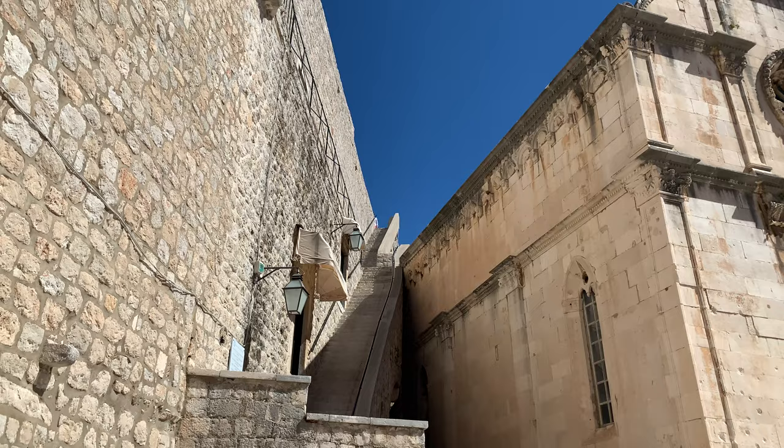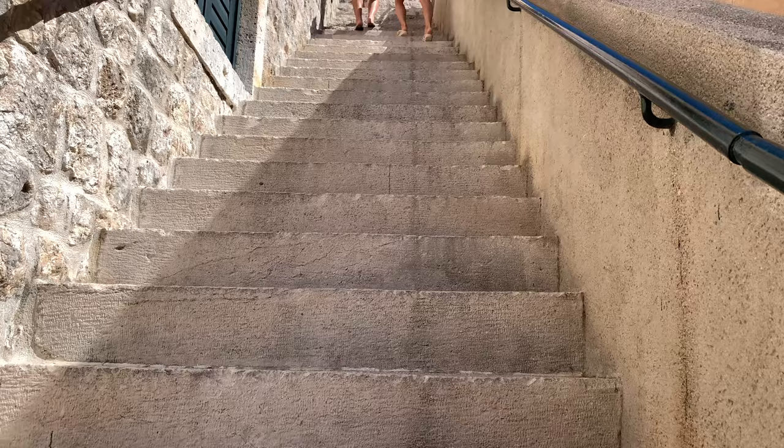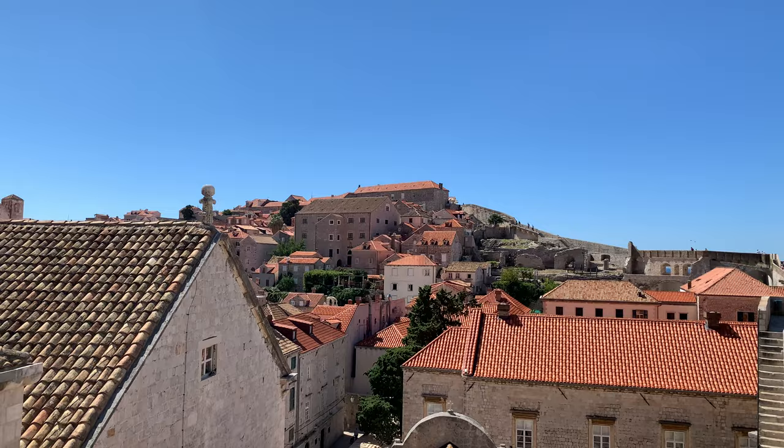I think you might end. That's the entrance to the walls, possibly. We've purchased our tickets to go on the walls. It ain't cheap, but we reckon that this is the thing to do, so we're going to do it. That's where we're heading.